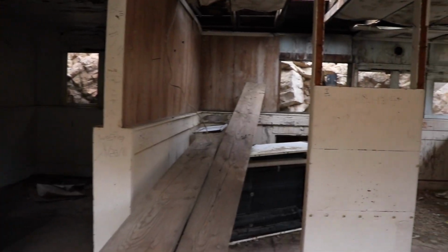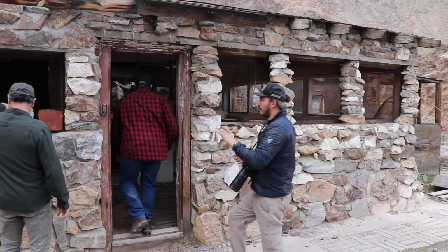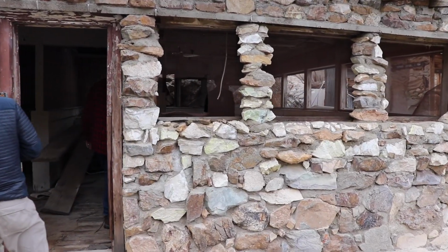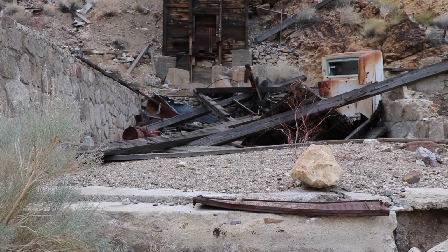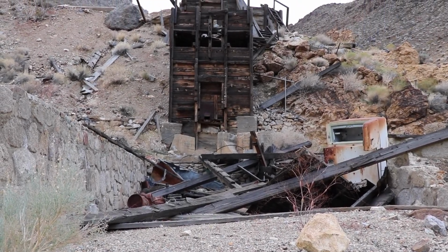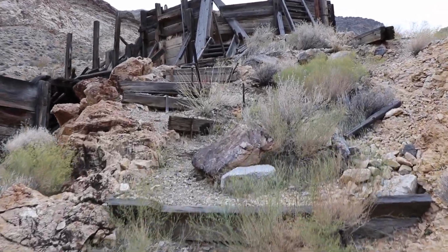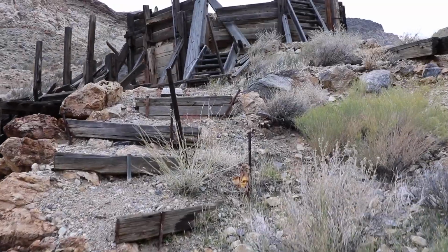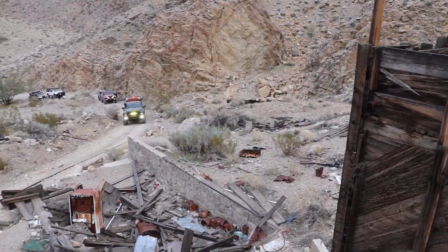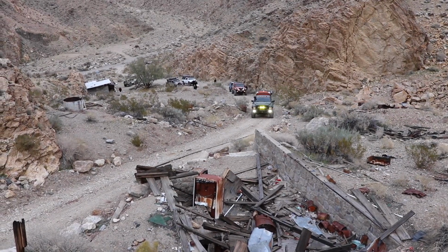As we explored the abandoned buildings, I couldn't stop thinking about how hard it must have been just to get all this stuff up here and then to live in these harsh desert conditions and work the mine your entire life. It really must have made for just a hard life. Can you imagine being this secluded and your only focus every day was to work the mine? No phone, no internet, no YouTube? Just living out here miles and miles from civilization.